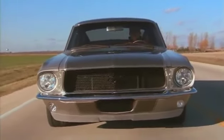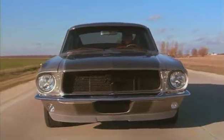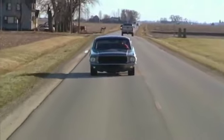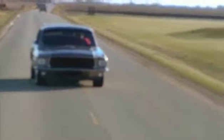So, with yet another success to the credit of his team and his shop, Troy Trepanier is currently going at his usual speed of fast. And if you happen to see him, the odds are he'll be passing you.